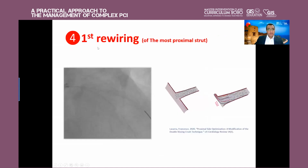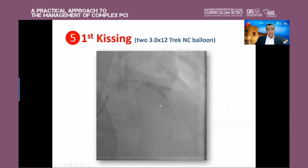And the fourth step is the first rewiring. This is a key step in the DK crush technique to rewire the most proximal strut, as you see here, or at least the middle strut, and to avoid going distally, because distally it can go under the strut, and after dilatation, this crushed stent will be deformed.